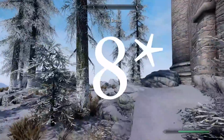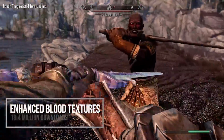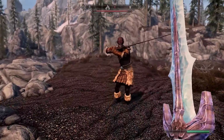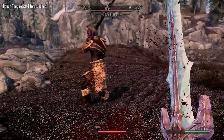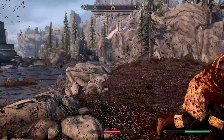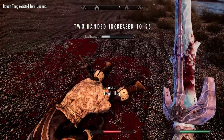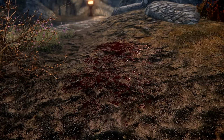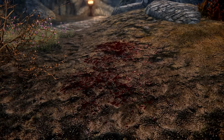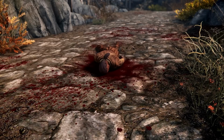But then coming in at number 7, we do have enhanced blood textures. This is another one that may not be super surprising to many of you, but this mod definitely has a pretty interesting story. At its core and from the start, it just made the blood textures in Skyrim look better, higher quality, more updated, but over time and through subsequent updates that have come over the years, it now has a quite expansive feature set, not only making the blood textures look better, but also adding a lot more interactions and dynamic aspects to blood in Skyrim.